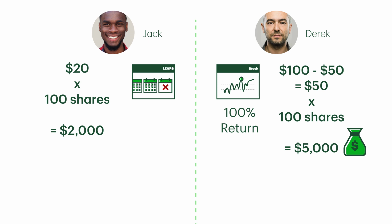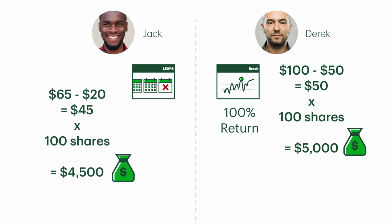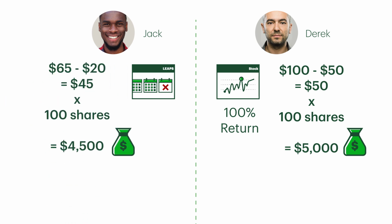Well, his LEAPS call is worth about $65 since the stock appreciated so strongly during that year. So, if he sells his option, he'll earn a profit of $4,500. That's the $65 it's currently worth minus the $20 he initially paid for it, or $45, multiplied by the deliverable of 100 shares. That works out to a 125% return. Jack would have earned nearly as much profit as Derek did, even though he staked much less capital in the trade. The magic of leverage in action.